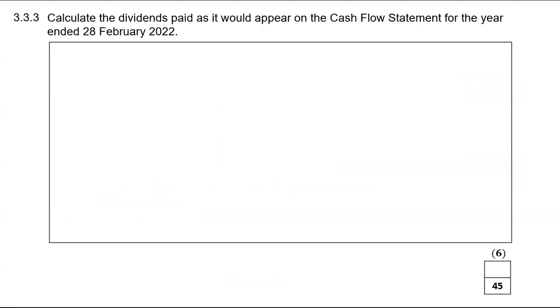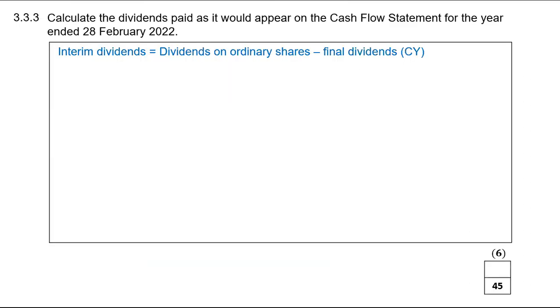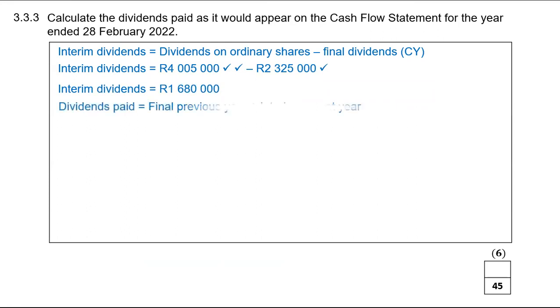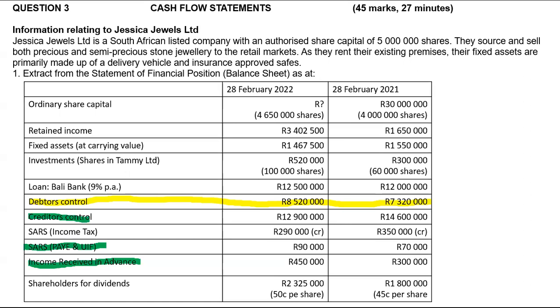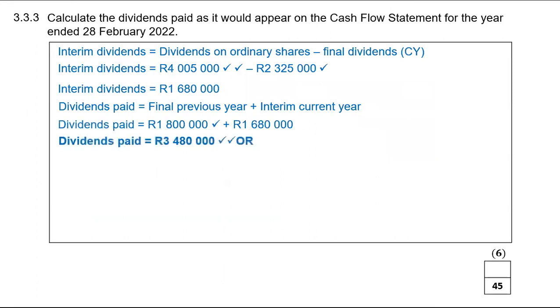And then we've got this last question here where they want us to calculate dividends paid. I've just calculated dividends on ordinary shares. I've got this year's final dividends, which were 2,325,000. I've got total dividends for this year. So when you take total dividends for this year minus final dividends for this year, you'll get your interim dividends. And once you get your interim dividends, dividends paid will be your interim dividends for this year plus last year's final. And last year's final was also given to you. Last year's final was 1,800,000, which is your shareholders' dividends for last year. So that will give us dividends paid. All right. So my dividends paid will be the sum of the two, which will be 3,480,000.